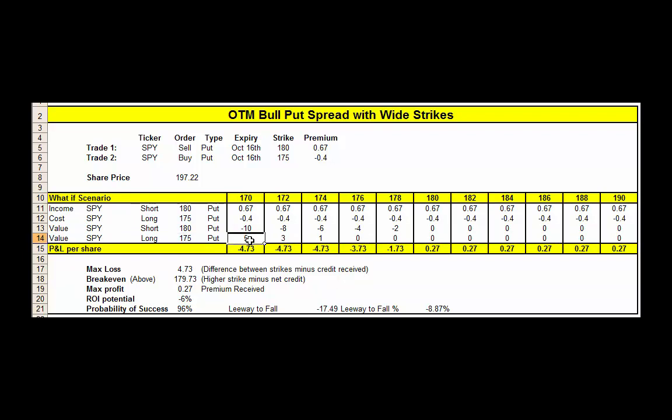Then we also have a long put underneath that. And the value of the long put on the 16th of October, if the share price is at 170, is 5. Because again, if we had to buy the shares at 180 and the share price is trading at 170, we have this put option contract that allows us to put those shares back to the market at 175. So that has to be worth at least $5 in value. At 172, it's worth 3. At 174, it's worth 1. So all we do then is just add up these four columns to get our profit and loss per share. And as you can see, it's very similar to our trade analyst that we just did there.